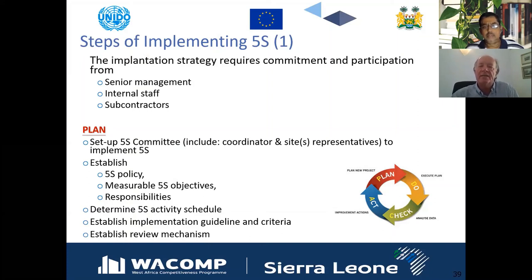Determine a 5S activity schedule. When you will carry out the standardization phase or the sustain phase, what will be the implementation chart? Establish implementation guidelines and criteria, and establish some kind of a review mechanism. This is what we customarily know as the plan, do, check, act cycle. We know that that plan, do, check, act cycle is very, very important throughout any management system.